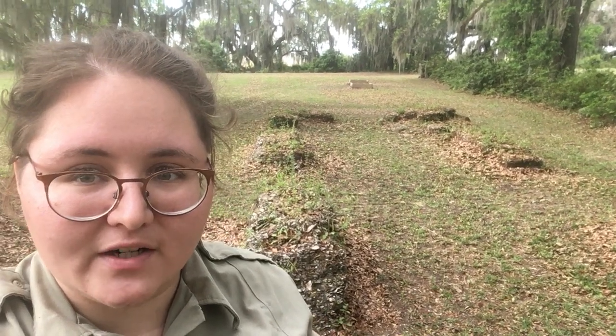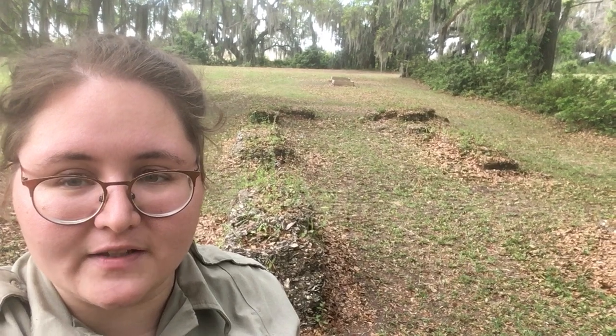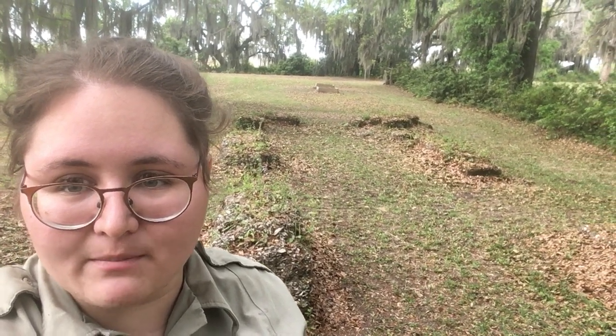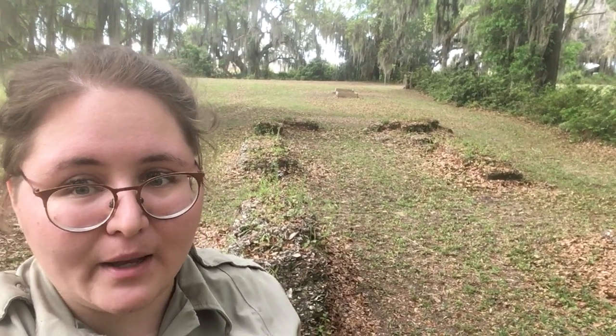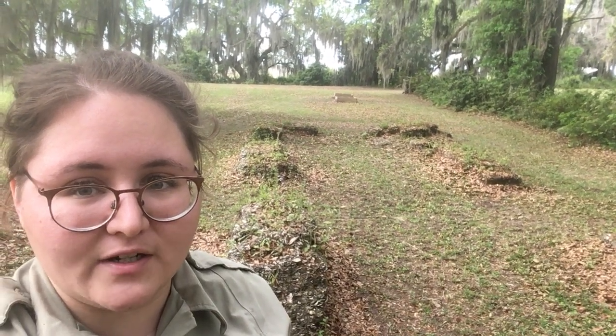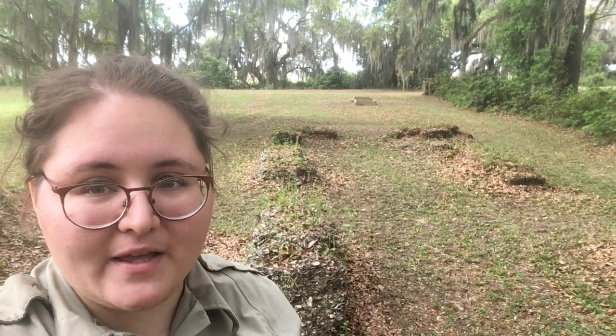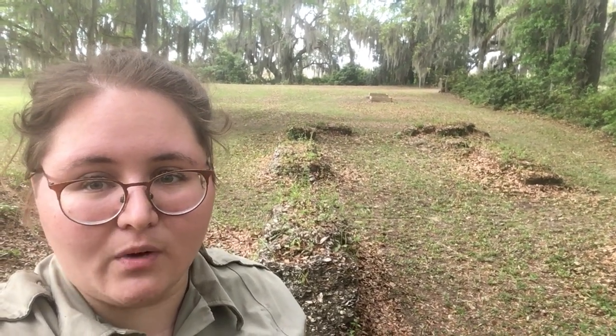The main attraction of our site is a reconstruction of a British fort that was here in the 1720s, but the full history of our site spans much more than just that one decade. I'm standing here in the ruins of a home that was here in the mid-1800s, and it was made using a material called Tabby. These would have been the interior foundations of the walls, and that would have probably been covered with some other material like stucco.